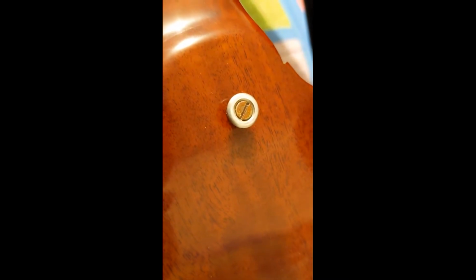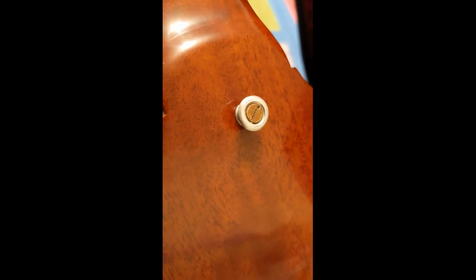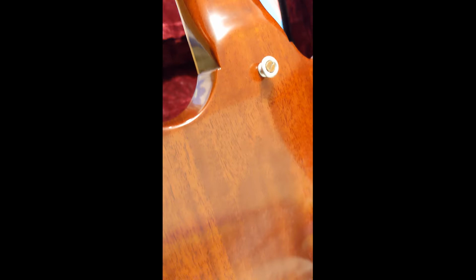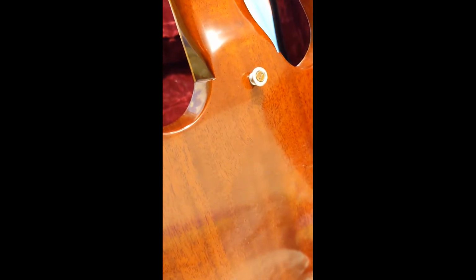Even the screw there has that. You can see the rust on it, and it's a straight head screw, just like on Dickey's. The VOS does that a lot too with aging the hardware. But again, you can see there are no nicks or anything on this. The finish is just old looking, but well taken care of, like a 1961 that maybe was never really played at all or hardly at all.